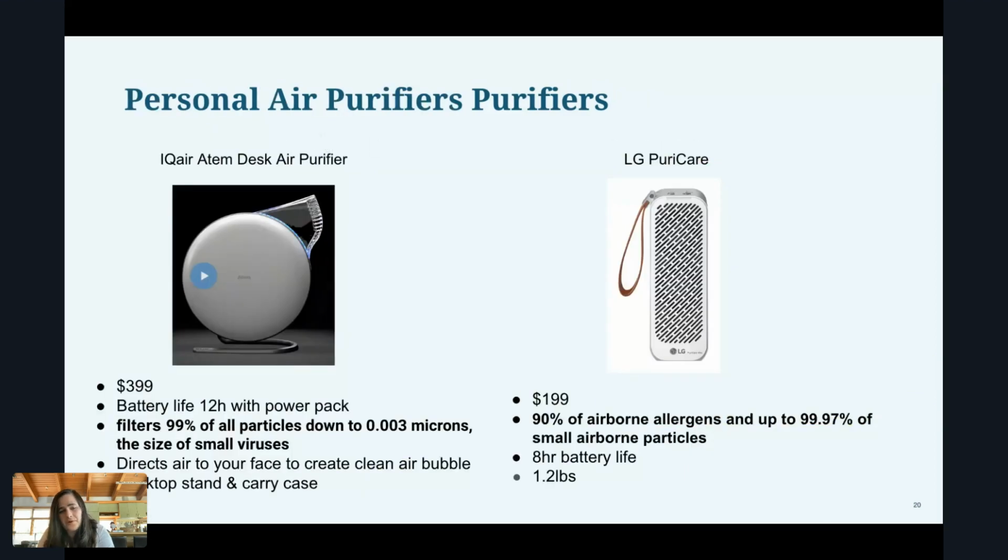Then there are personal air purifiers. These are ones that are portable. They can be powered by batteries, so you could theoretically take them with you. The IQ Air Atem Desk is bigger, so it fits on your desk. It has a special carrying case that's about the size of a small backpack. It can run 12 hours with a power pack. It's kind of expensive though, $399. It blows the air directly at your face, so it puts it right where you need it, and it filters down to 0.03 microns.